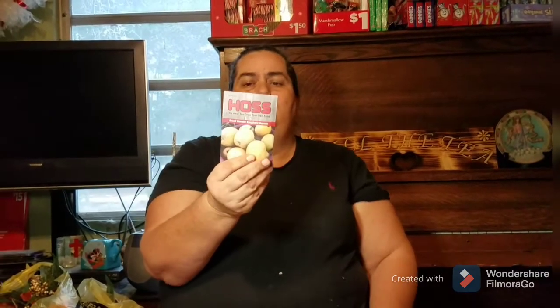Alright, Small Wonder Spaghetti Squash. These are 90 days to maturity, and there are 30 seeds in this. Now, the spaghetti squash are very prolific. They make a lot, and they keep very well.